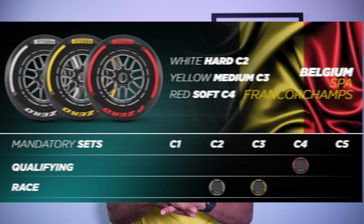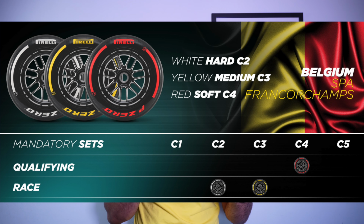Tyres, it's the mid-range, isn't it, this time round? So C2 for the hard, C3 for the medium, C4 for the softs. It's normally a two-stop strategy. We should see a soft, medium, medium. If you're feeling a little bit brave, you can go for the soft, medium, soft. You'll probably stretch that middle stint on the mediums, hoping there's enough of a deg between the mediums and the softs to really make some inroads at the end.